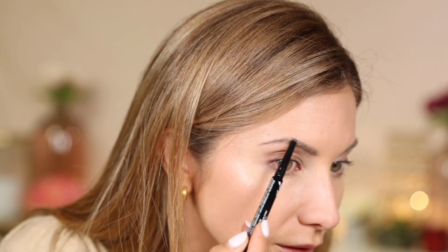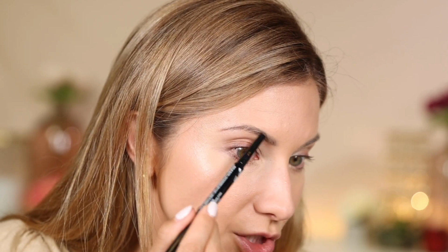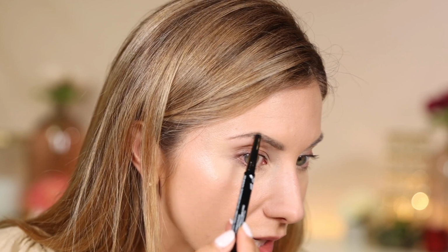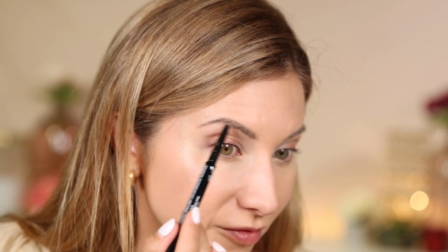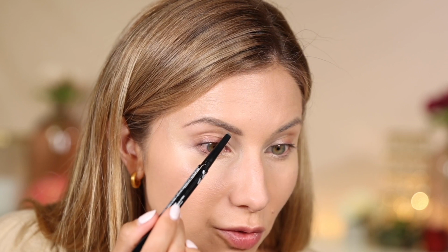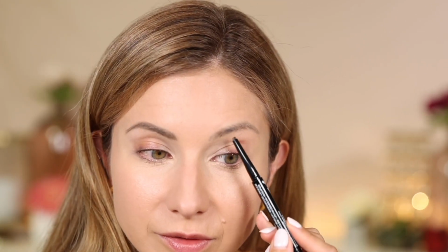I like to create a little bit of an arch here because I don't really have one. So I just kind of slowly sketch up, and then I lift my pencil, and then I meet the top and I slowly sketch down. Instead of trying to create the perfect arch in one stroke, it can tend to look drawn in or fake. Just light, soft little strokes is going to give you more of a natural, softer brow, which I am all about. I'm gonna go and do the other side.